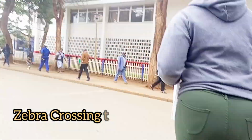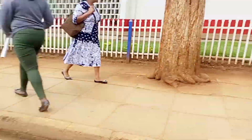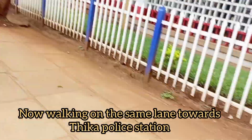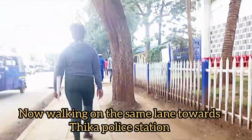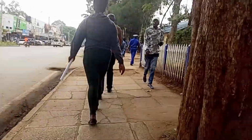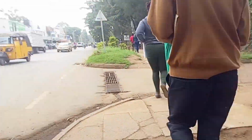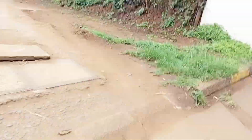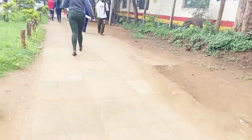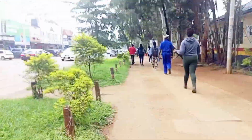Opposite police station is where you will get Cooperative Bank and Bank of Baroda, also KCB Bank. So they are located just immediately opposite the police station. Then I will continue walking along towards the NHIF building. At the NHIF building, that's where you find Equity Bank, SBM Bank, Avenue Hospital, Galaxy Medicare Hospital.